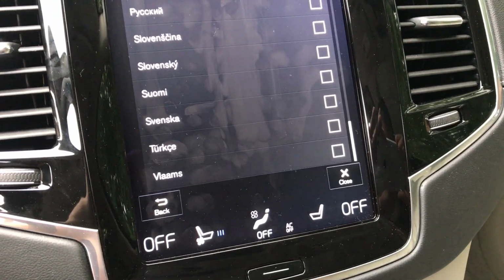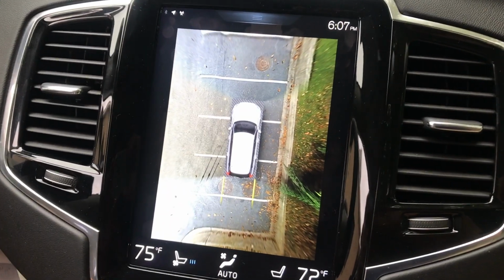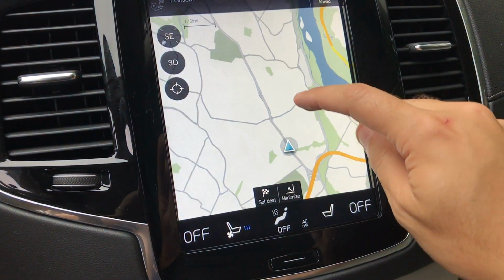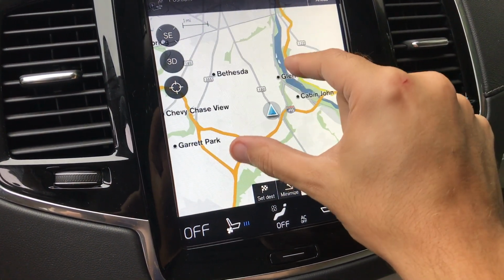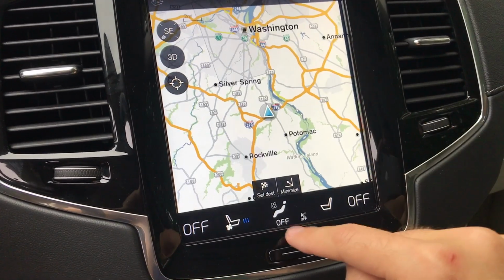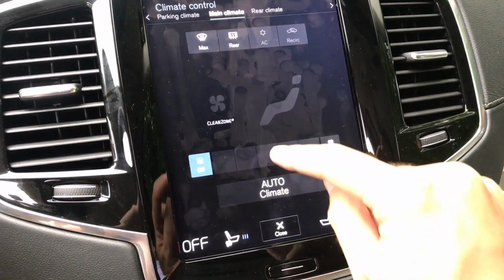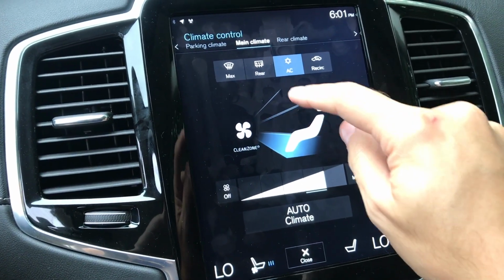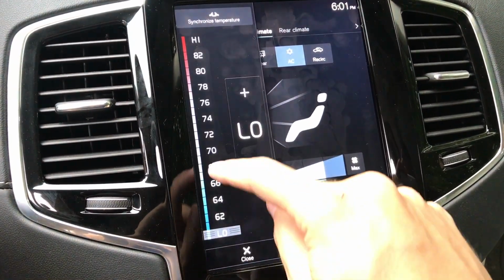Vlaams! Of course, there's also a really nice 360-degree camera system that works really well, and a great navigation system whose map moves precisely where you touch it and has the all-important pinch-to-zoom feature. I also love adjusting the climate control in this car. It's incredibly intuitive to change the amount of air or change where the air is coming out, and adjusting the temperature is done with these cool little sliders.